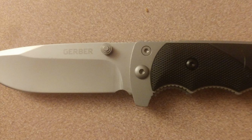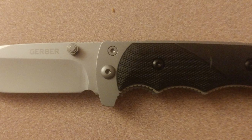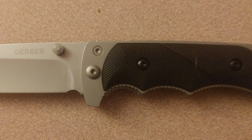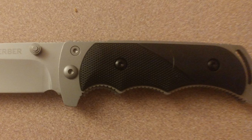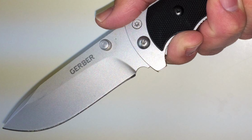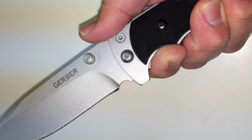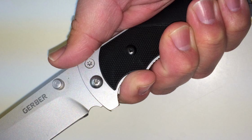It comes with ambidextrous thumb studs for one-handed opening, an integrated gut hook that eases the skinning of the game, textured tackhide scales for a sure grip, and a long lanyard hole at the base of the blade. The closed length of this knife is 4.5 inch, and the overall length of this knife is 8.1 inch. This EDC knife has a lightweight handle and is easy to carry.